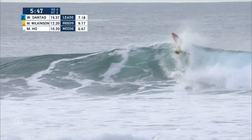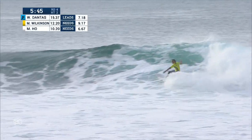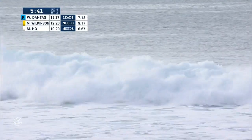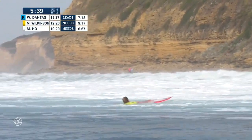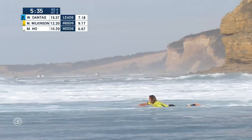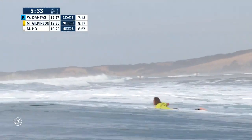Matt Wilkinson, hard off the bottom, straight up vert. Now he's going right back to the lip, but he falls again. Yeah, that wave just wasn't cooperating with Matty Wilco. You could tell from the beginning, trying to force the issue. You can see a little bit of frustration right there. You need to be on the bombs, Matty Wilco.